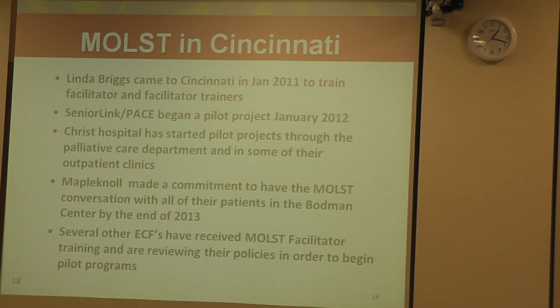Christ Hospital has started some pilot projects throughout several of their outpatient clinics as well as their palliative care department. I just did a Molst facilitator training just a week ago, and they're actually starting one in their cardiac outpatient clinic now. So they're really moving forward with that.